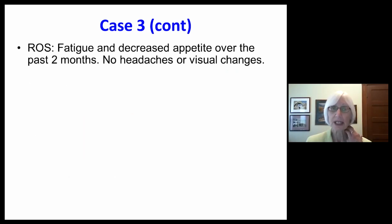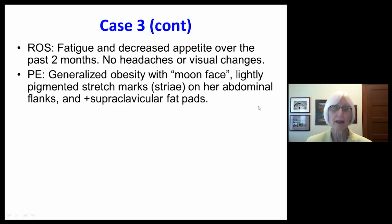On review of systems, she had noted fatigue and decreased appetite over the past 2 months prior to surgery. No headaches, no visual changes were noted. On exam, she has generalized obesity, but she does have a round moon face, lightly pigmented stretch marks or striae on her abdominal flanks, and she has positive supraclavicular fat pads.